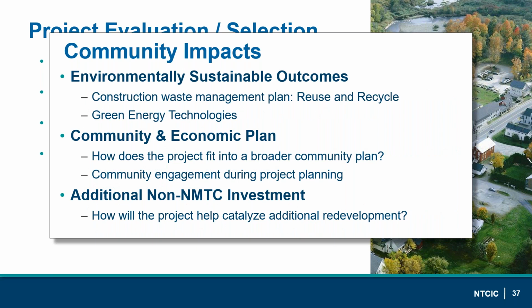Are you planning any environmentally sustainable outcomes at your project? We're talking about historic rehabilitation projects. What's the amount of reuse and recycling materials? Are there going to be new green technologies put in place? How does your project fit into the broader community plan? What kind of community engagement took place during this project planning?